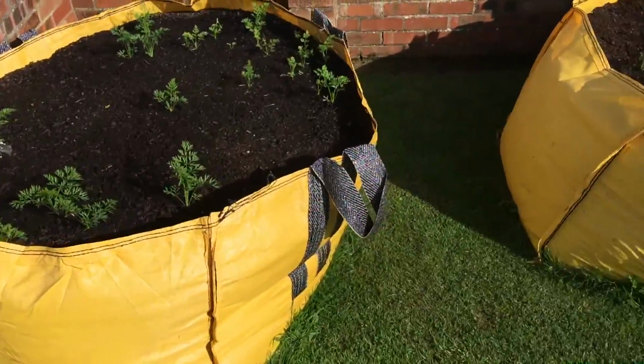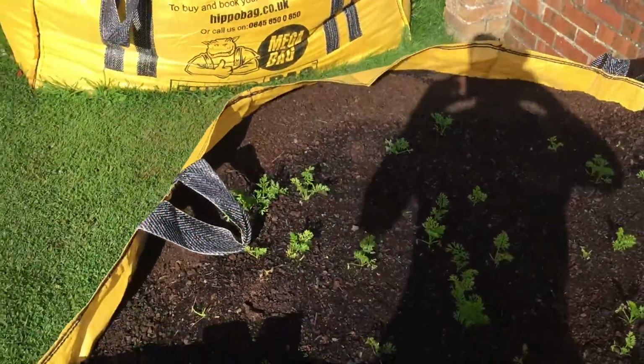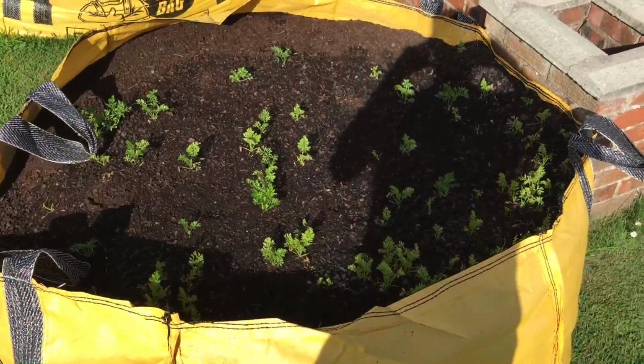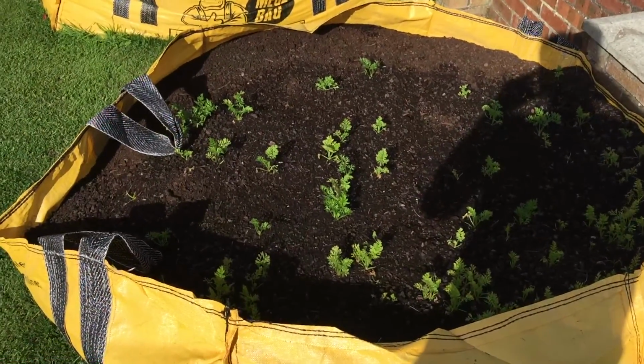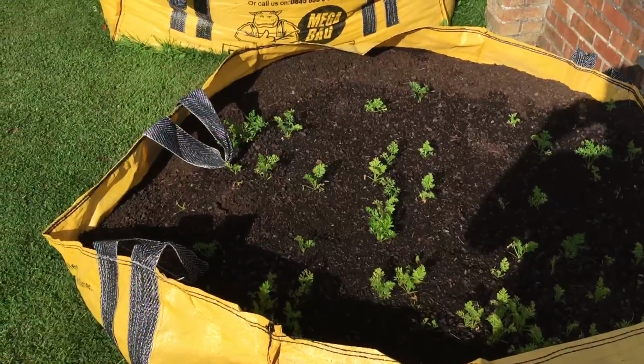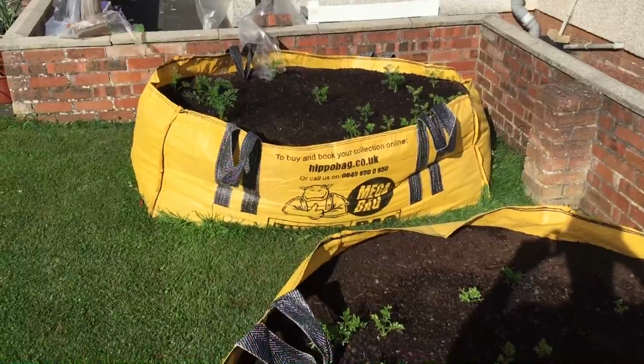Biggest disappointment in the garden so far, it's got to be the carrots. We planted well over 1,000 and not even 150 has germinated, so we've done something drastically wrong there, but we ended up planting a hell of a lot more last week, so fingers crossed we haven't lost everything yet.